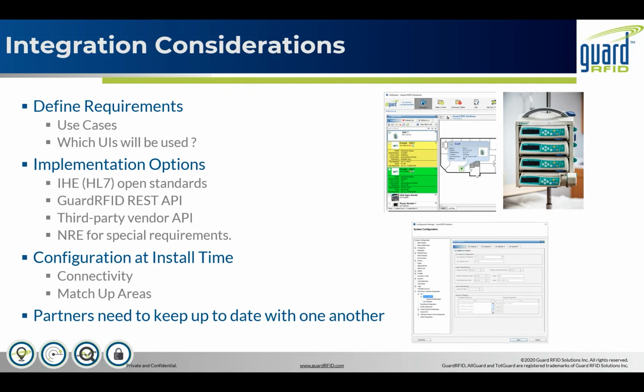In some cases, that development work has already been done, and there's an integration fee. If you're needing something special, or your customer's needing something special that hasn't been done before, there may be some NRE that's required for that integration. So it's important to get that defined up front and not get a bit of a surprise at the back end when you discover that integration has some charges attached.